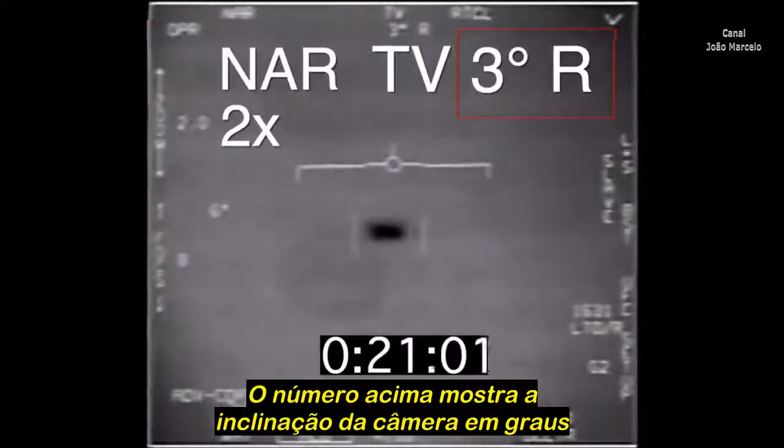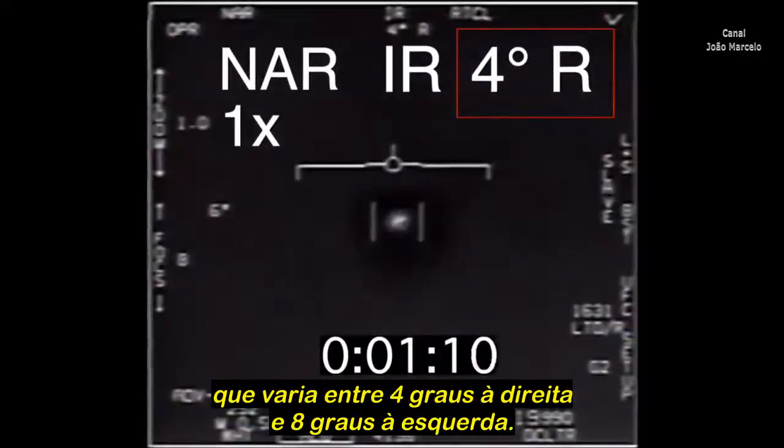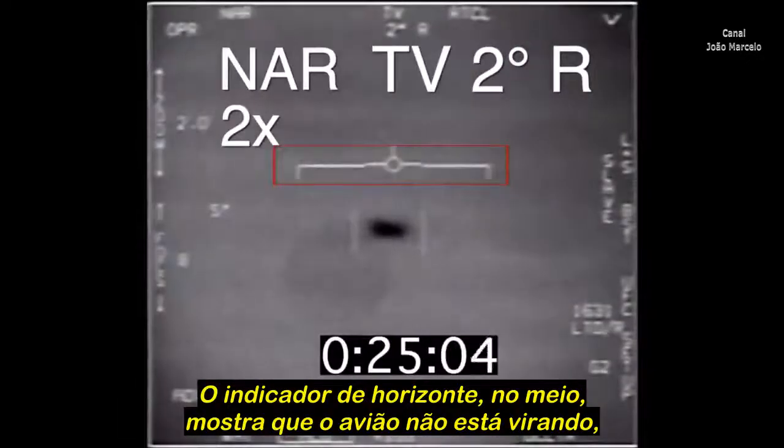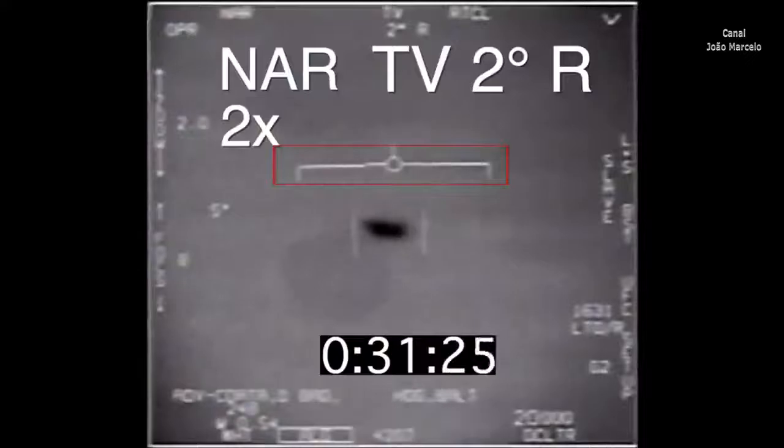The number at the top shows the heading of the camera in degrees relative to the front of the plane. This goes from 4 degrees right to 8 degrees left. The horizon indicator in the middle shows that the plane is not turning, so this means that the object has an apparent angular movement to the left.